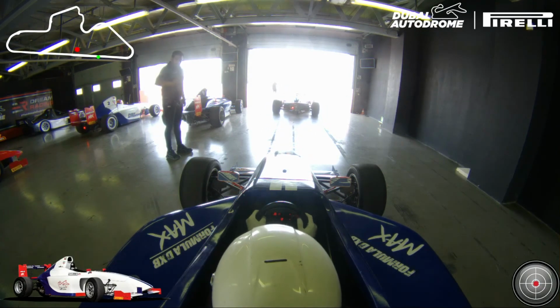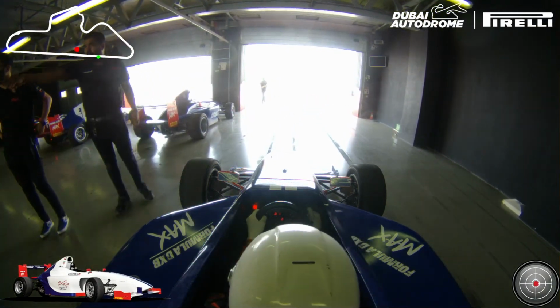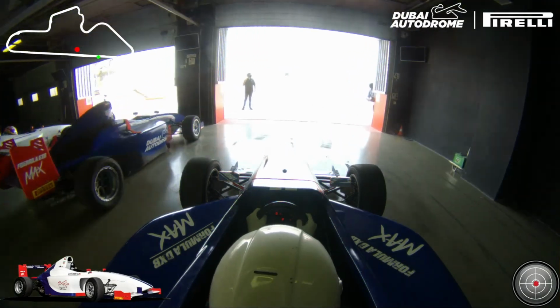They are... Yep, there it is. There's me stalling the car. Anyways, as I was saying, the company is called P1.